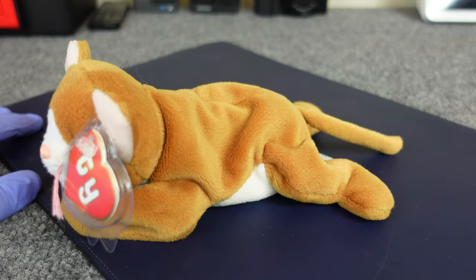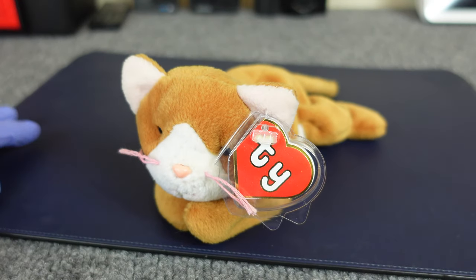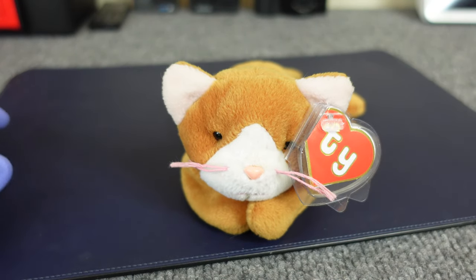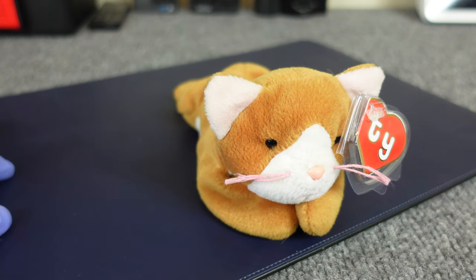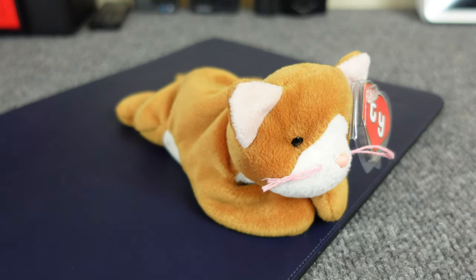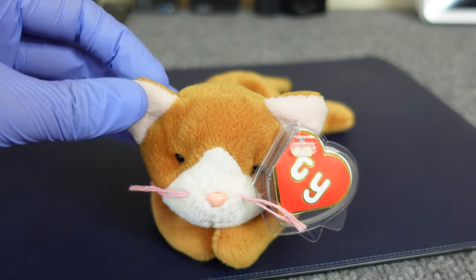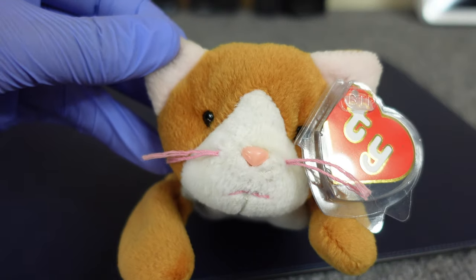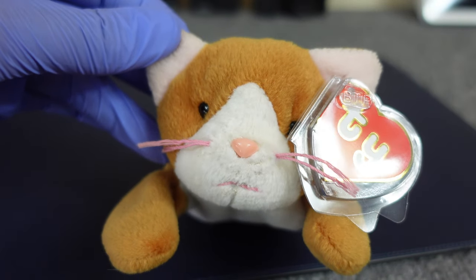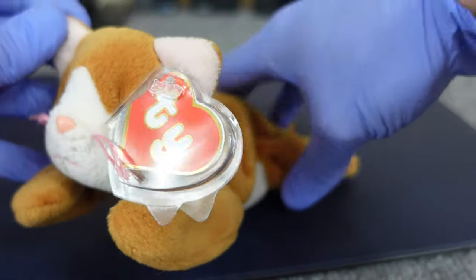Nip was one of three new Beanie Babies introduced in the second generation. All the other Beanie Babies you're seeing here were first generation Beanie Babies. None of them were brand new except for Zip, Nip, and Valentino. So Nip was a brand new Beanie Baby to the second generation swing tag set. He's really cute, and a lot of people pay a lot of money to get this version of him.